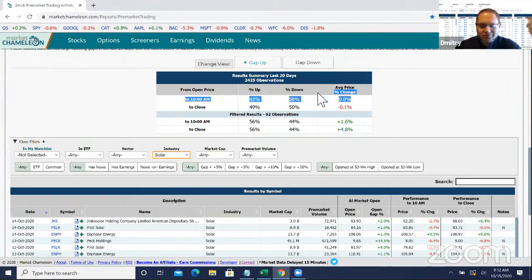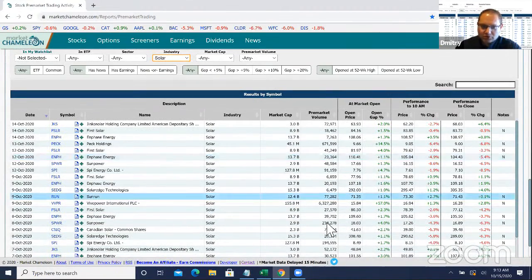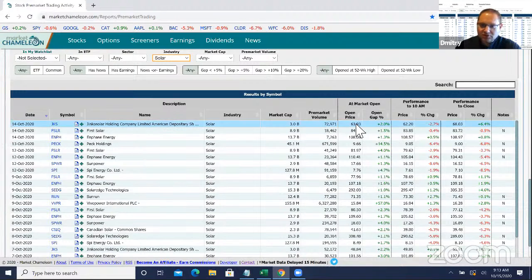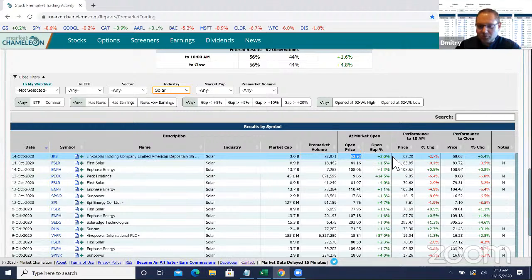On average, you broke even if you bought every single stock and sold them in a half hour. By the end of the day, 49% of them were up, 50% were lower, somewhere in that range. This is the average return. But if you look at the solars, 56% of them in the first half hour were higher, 44% lower. These are all the stocks in here. This is the price it was at the open, up 2%.